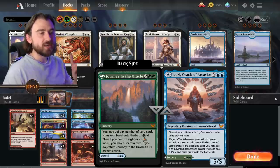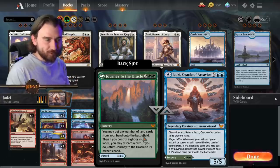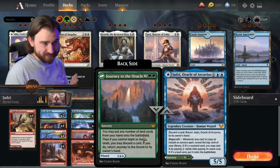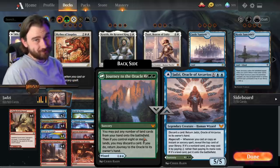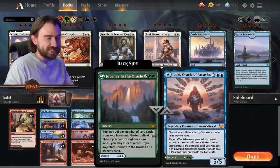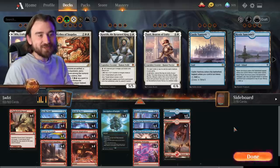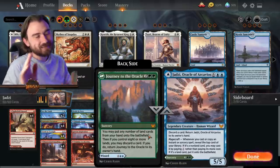What does Magecraft do? Whenever you cast or copy an instant or sorcery spell, reveal the top card of your library. If it's a non-land card, you may cast that card by paying one colorless rather than paying its mana cost. If it's a land card, put it onto the battlefield. So what, of course, you can do with this card is that if you have everything in your deck be an instant or sorcery, because she also has a left side, so you can play Journey to the Oracle with this, you can play your entire deck as long as you have manas. Which is kind of the problem with this deck.